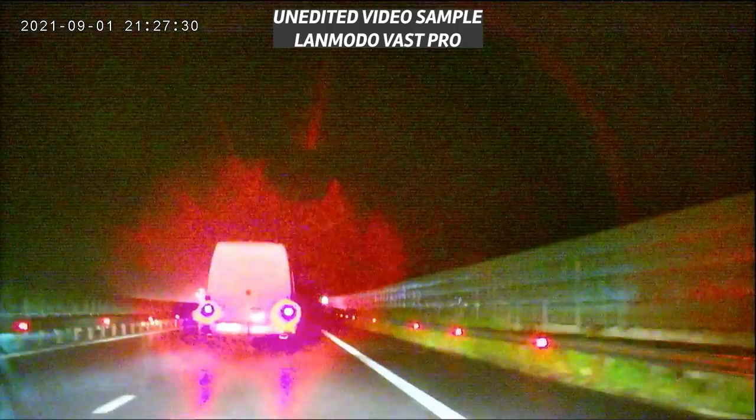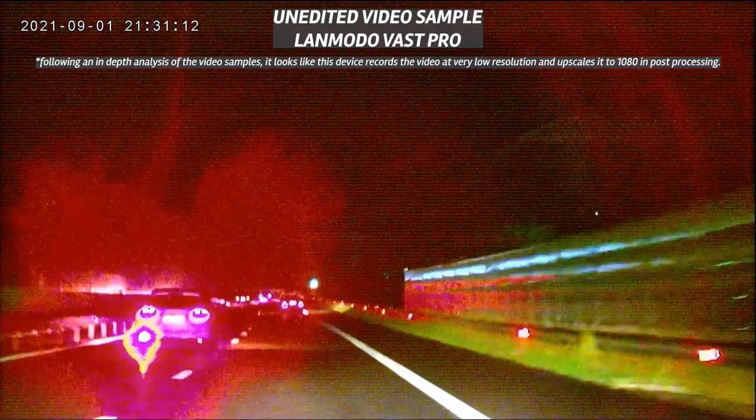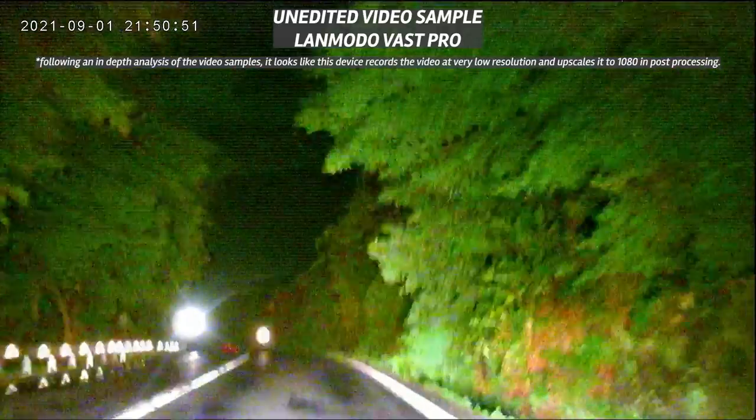Oh my god, that's absolutely horrible. I'm pretty sure I had a better webcam back in 1998. What's up with those light flares? Jesus Christ. Let's now take it on a closed road and see how it does.